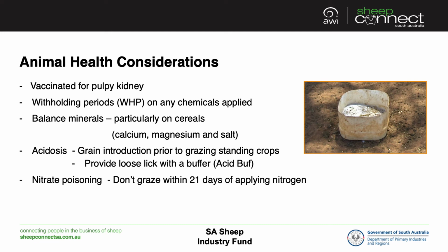Also be aware of withholding periods. If you have sprayed any chemicals on those paddocks recently, especially fungicides, just be aware there is some long withholding periods there. We need to balance the minerals. So particularly on cereals, generally, rule of thumb, when they're green, they're deficient in calcium, magnesium, salt, and the same when you're grazing that cereal, the grain. So make sure you get your minerals balanced. You'll definitely pick up your growth rates by doing so.